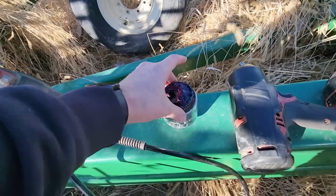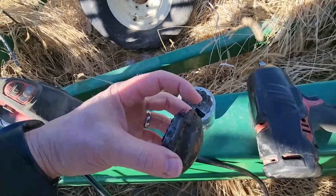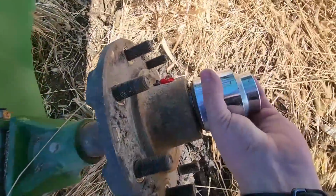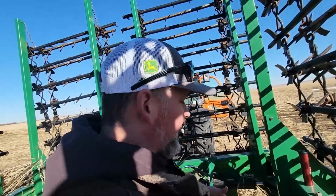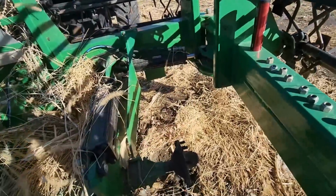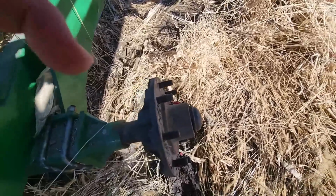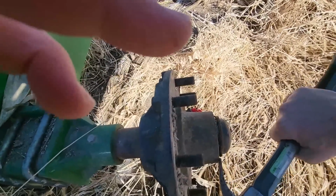If you do find yourself in this situation, you want to get yourself a pipe or something with the same diameter as this rim so that you can place it on here and then beat it in with a good size hammer. But I'm going to take this one off and make a little room for the air pressure or whatever so that we can get it all the way on with a good seal. I need somebody to hold the camera so I can show you what I'm about to do here. We're going to take this off.